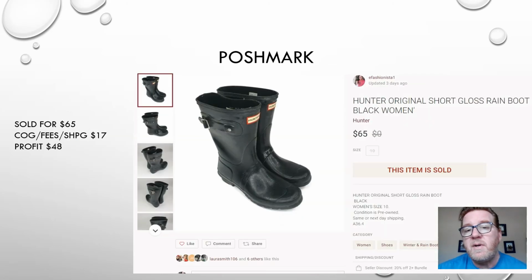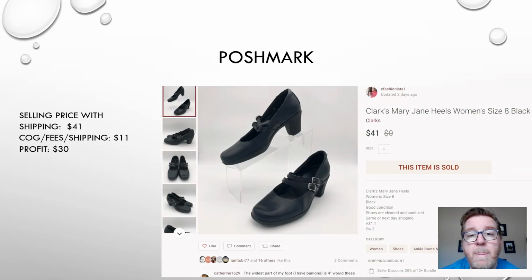All right, now we're bouncing back to another pair of boots. These sold on Poshmark for $65. A pair of Hunter. That's a really good brand. These go for good money. If you're studying your solds on eBay, you'll know this, like you should, like I made a video on. These are Hunter Original Gloss Rain Boot Black Linens, sold for $65, leaving me a profit of $48. I picked these up at the Goodwill outlet one day. It's another place I love to source.